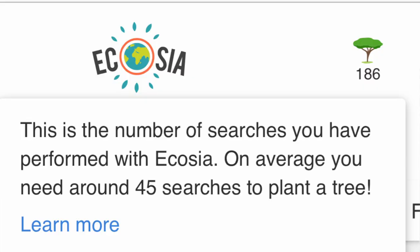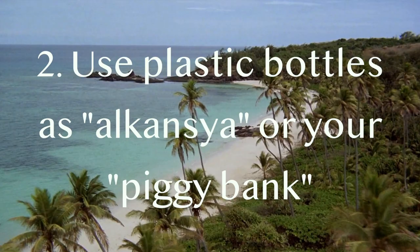So as you can see, that's a lot of places, which is why you should download the app and use it as your new search engine. All you need is 45 searches and you'll already plant one tree.